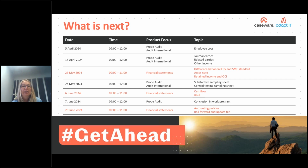And then we're going to have during that session also a roll forward and an update of the file. This is a topic that Sandrine has covered already, but we really feel it's very important that you understand the different options available: working with a firm template, your expectation if you do a new file or just update the financials, and what's then best suited for your scenario to have the most efficiencies. So these are the sessions that are coming up, and we will be wrapping up on the 20th of June with the last session.